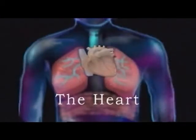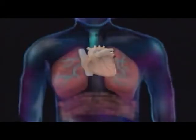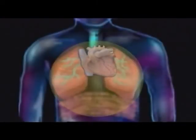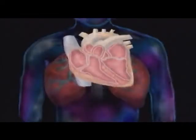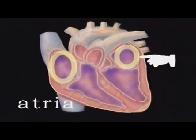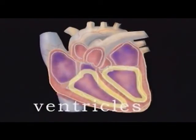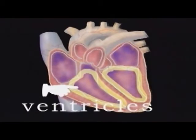At the center of the cardiovascular system is the heart. The heart is a muscular organ about the size of a fist. It is located between the lungs, behind the breastbone, which protects it. The heart is hollow and made up of four chambers. The top two chambers are called atria. There is a left atrium and a right atrium. The bottom two chambers are called ventricles. There is a left ventricle and a right ventricle.